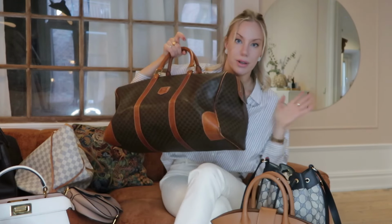And what can I have paid for this one? I don't think I paid that much, maybe around 200 euro. I think I bought this one from Vestiaire Collective or eBay. I used to love eBay 10 years ago.